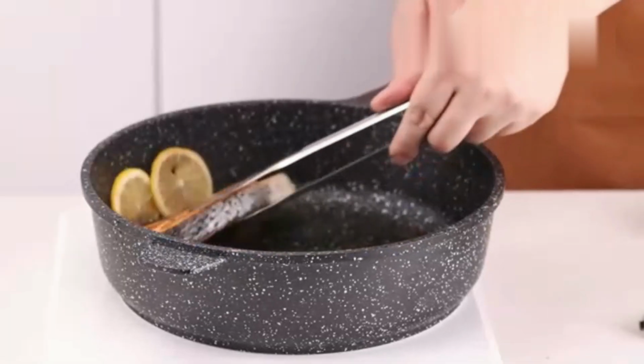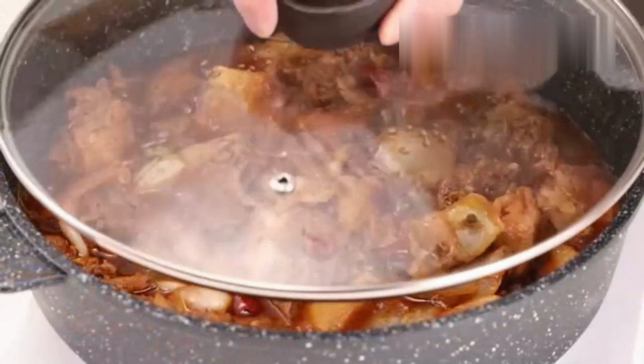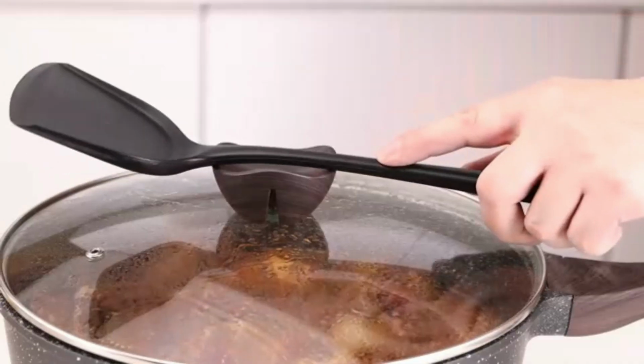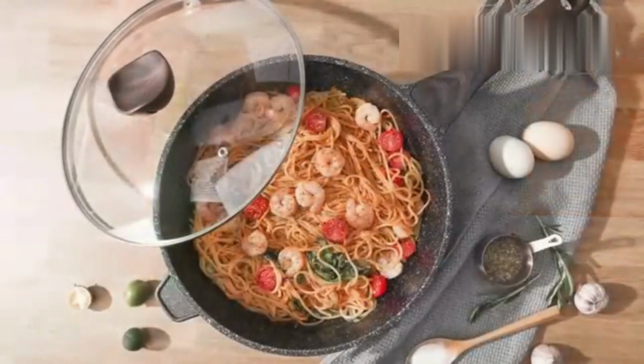Easy to clean, non-stick and no rivets. This chef pan is super easy to clean. Simply wipe it over with a sponge and warm soapy water. Make your daily food intake easier to make.